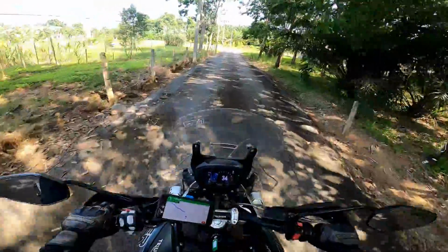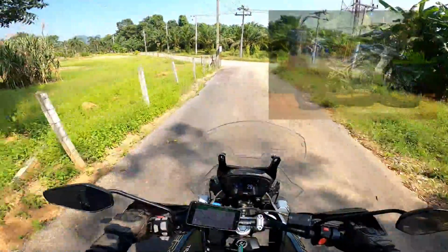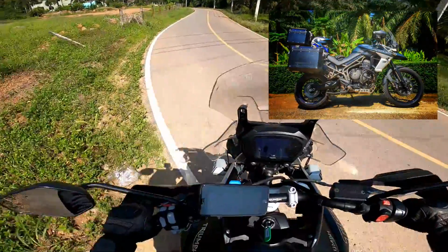Out and about on another bike review today, somewhere exotic, on something, well, not quite so exotic. This is the Tiger 800 XCA. Stick around, stay tuned, I'll tell you what I think of it.